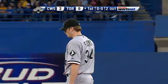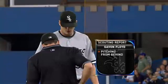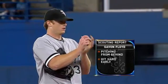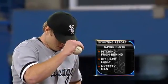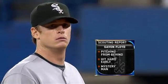Well, Gavin Floyd's cruising through this inning. Let's try to squeeze in the scouting report here real quick before this thing's done. Pitching from behind, like you said, Jamie. He's not pitching ahead in the count. He's falling behind way too much. He's been hit hard early in this season with an ERA over 7. And I put Mystery Man because he was so good last year. Won 17 ball games, and then this year it's surprising to a lot of people in Chicago how he's lost his consistency.